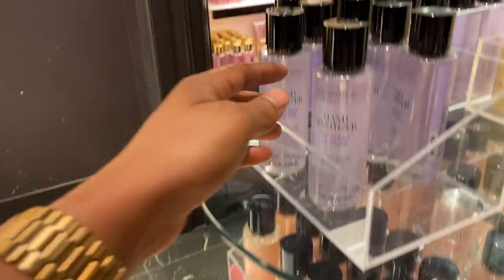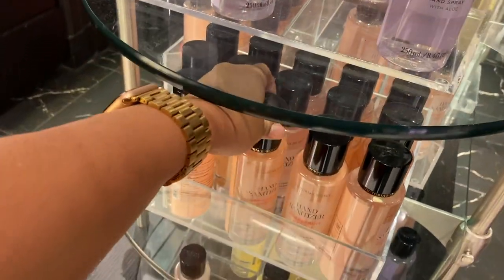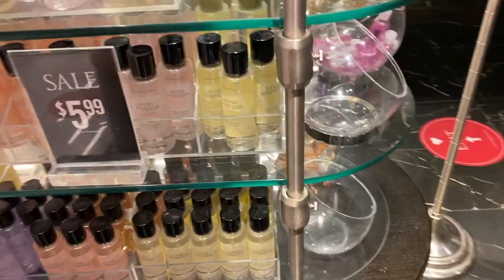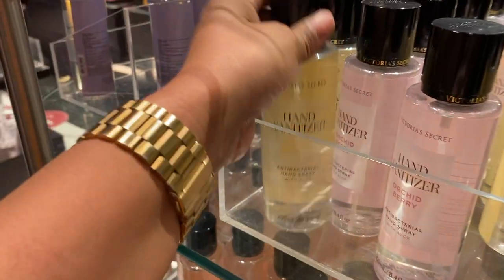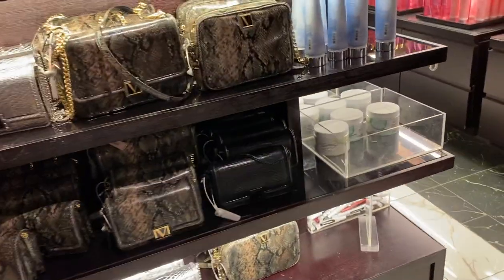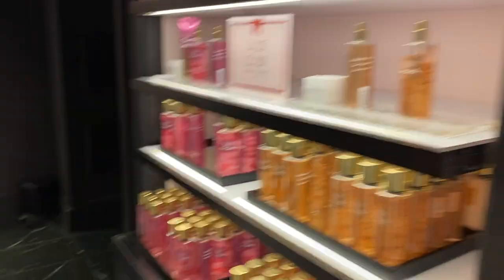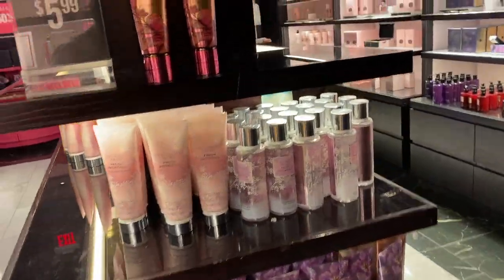And then they came through with the giant hand sanitizers and coconut jasmine. They also had just $5.99 other scents, hand sanitizers, which is really nice because these are really big. They're definitely trying to give Bath and Body Works a run for their money when it comes to the hand sanitizers because, girl, you cannot compete where you cannot compare, okay? And those are really big hand sanitizers.